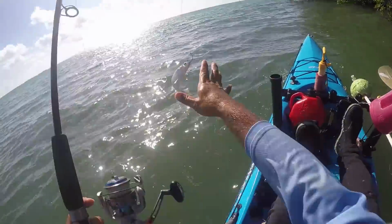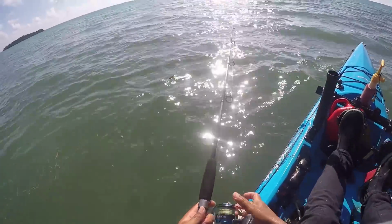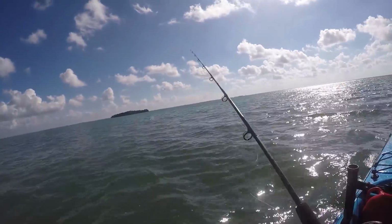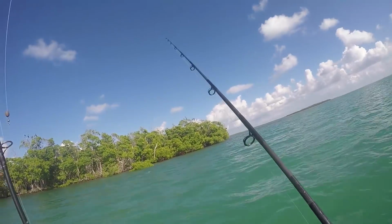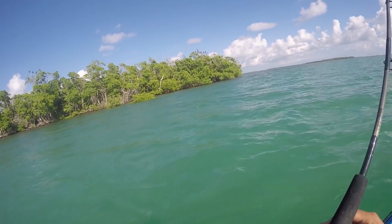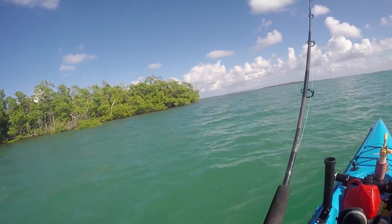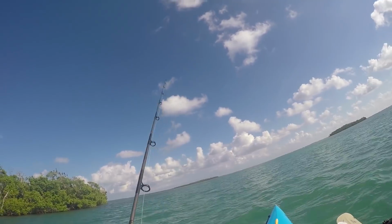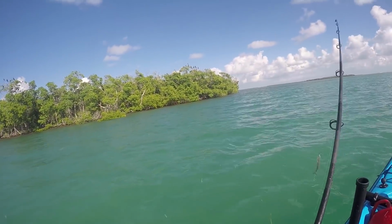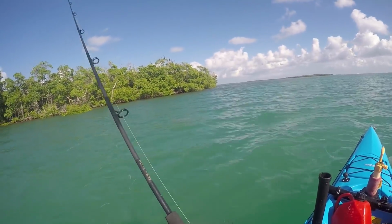All right, number three. I'm even worried about dangling them over the edge like that because they're gonna get whacked right there. All right, get you out there. Sharky, is he coming on my bait? Looking for it, I think. Where is he at? Oh. There it is. Oh, there's two of them.